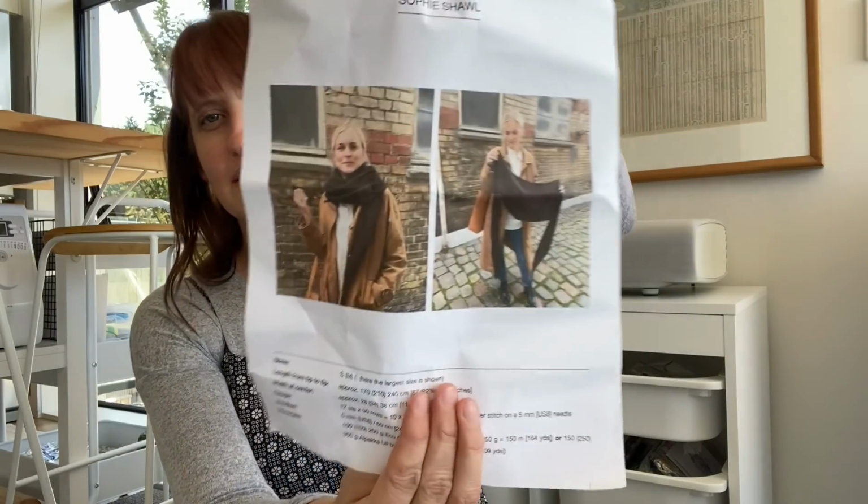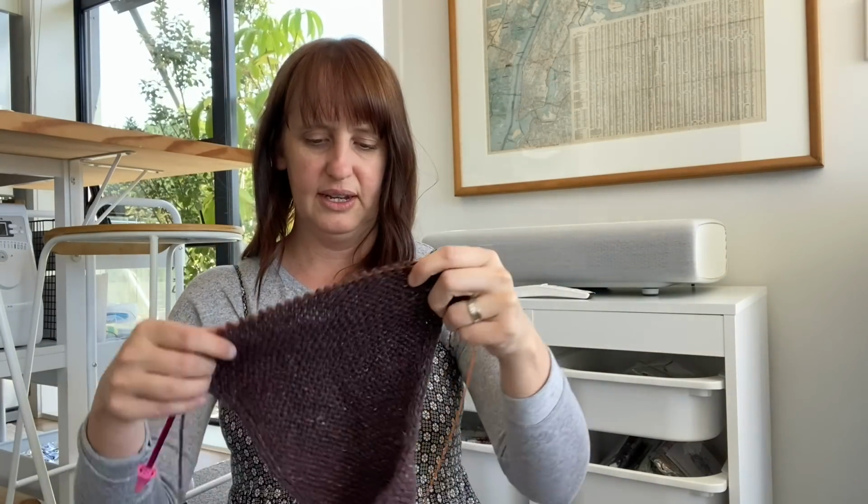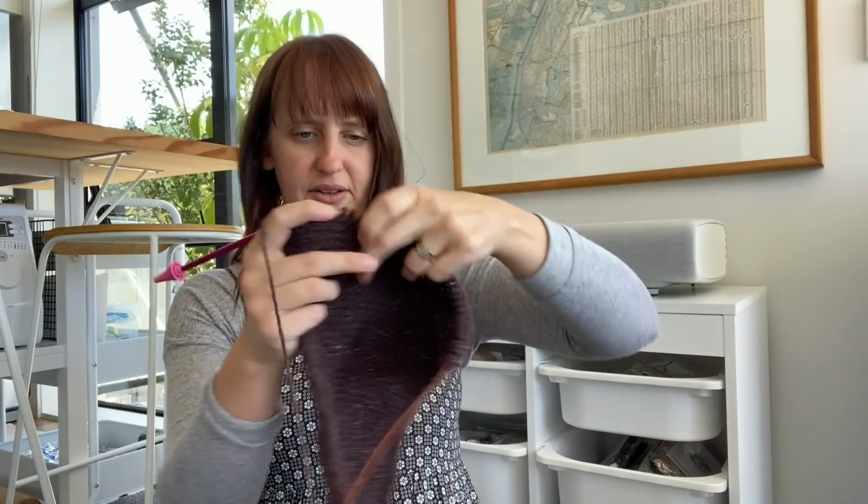And then one that I have been working on is in this bag. I can't remember if I've showed this before. Maybe I have, but it's another Petite Knits one. I will show you the picture on my really raggedy piece of paper. But that's what it's going to look like. It's called the Sophie shawl. There's a smaller version and a larger version, and I'm doing the larger version.